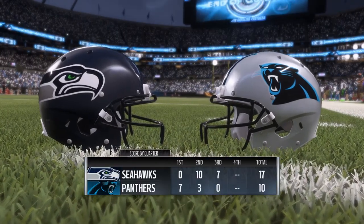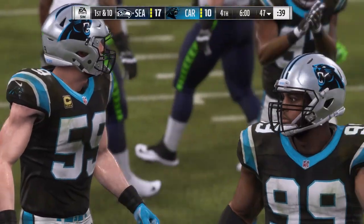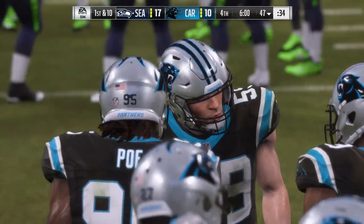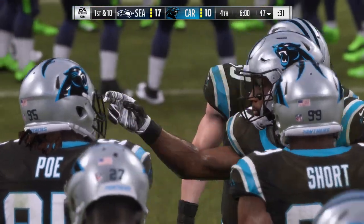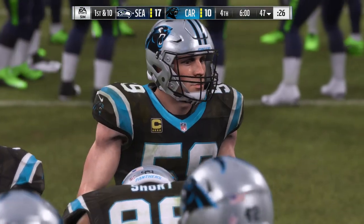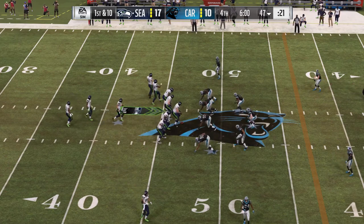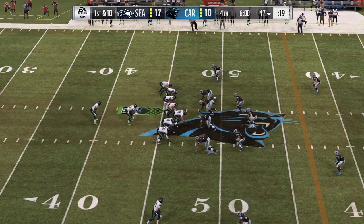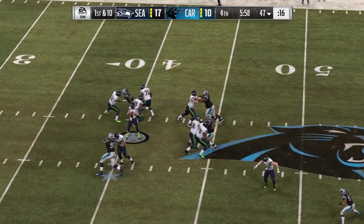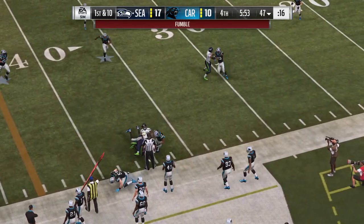And we're back now in Charlotte. It's the Seahawks with the possession. They also have the lead here as we get set for the 4th and final quarter. On first down, he's got the tight end, Vanette, and I think the ball's out.